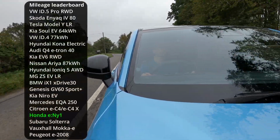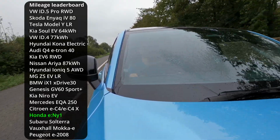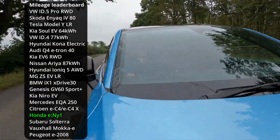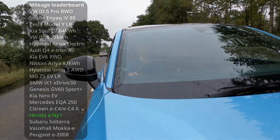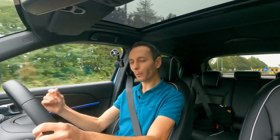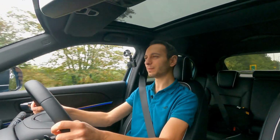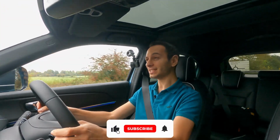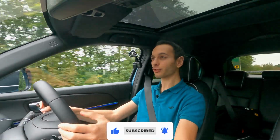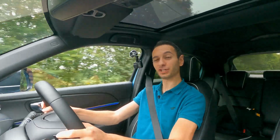Indeed, if you look at some of its competitors and the mileage leaderboard, you'll quickly realize that the Ny1 cannot fare well with some of its electric SUV counterparts. So this is quite disappointing, because Honda had the opportunity to bring out a vehicle with an extended range, but that's not quite the case, at least not from my own test and in my own mixed driving conditions. Now, of course, you have got the ability to recoup energy back into the battery pack and be as efficient as possible.